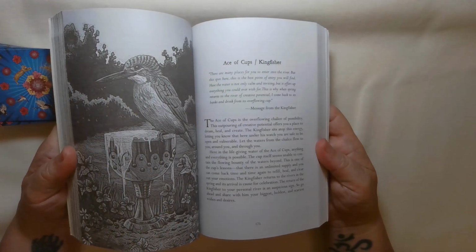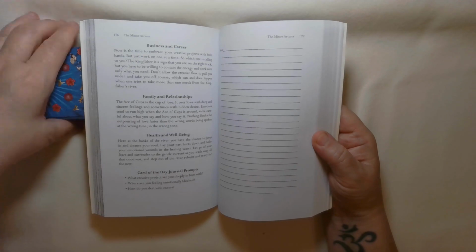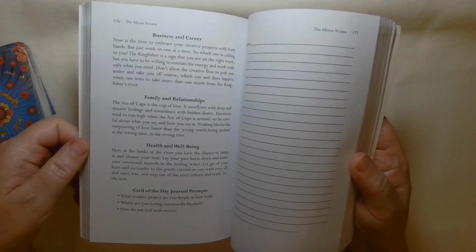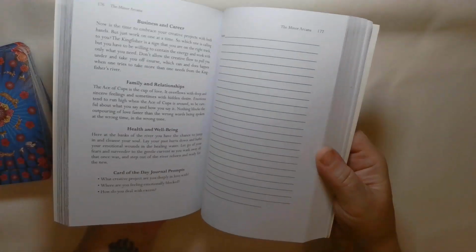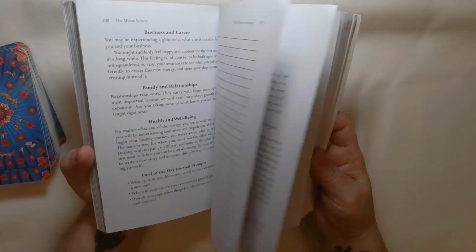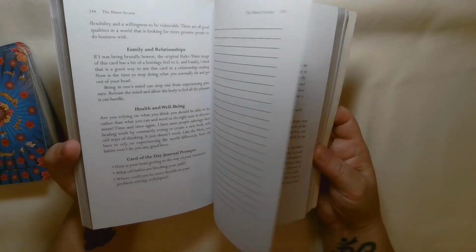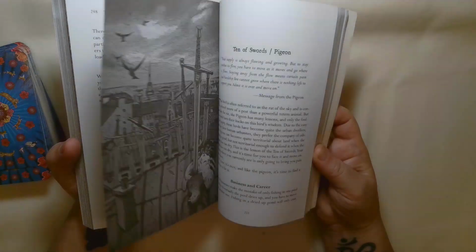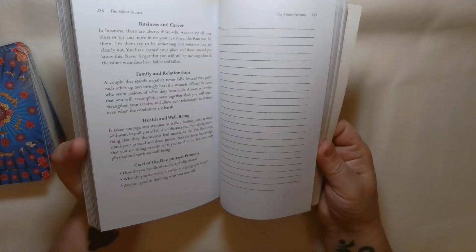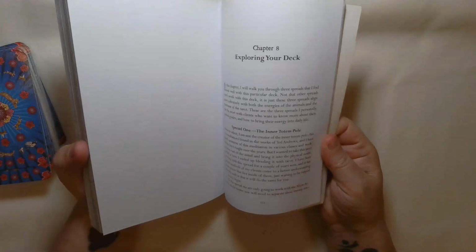And then the ace of cups and how the kingfisher goes with that card. And then you have your business and career, family relationships, health and well-being, and a journal prompt. And then you've got your space to write anything that you want. And flip through the major arcana.